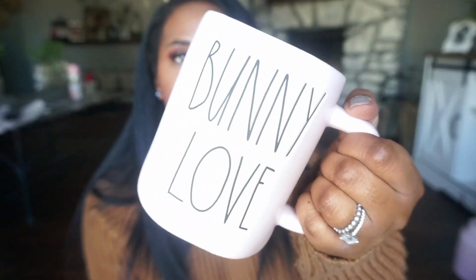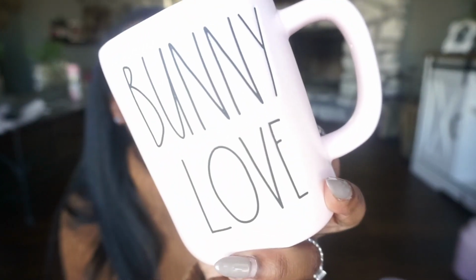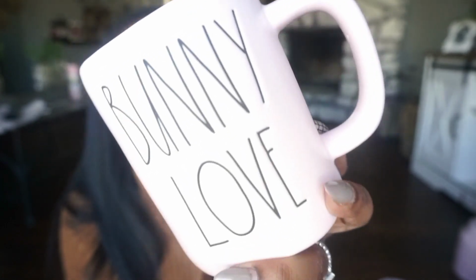The next mug I grabbed was this Bunny Love mug, and I'm not 200% sold on it, only because it's a matte. I don't know why she's transitioning into making more mattes, but I solely got it because of the saying on the front. I thought the saying was really cute, but wouldn't this be really pretty in a shiny finish or a glossy finish? I don't know. My opinion.